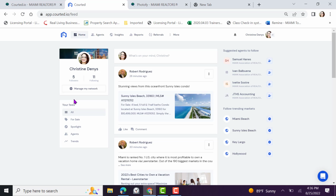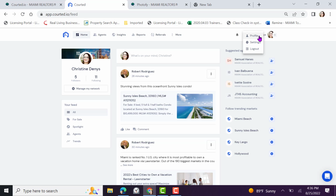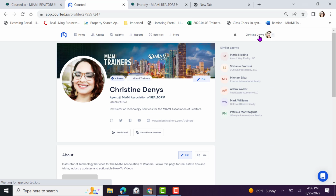So up at the top, the first thing that we want to do whenever we're starting with a new program is customize it to fit us and our brand and our market. So in the top right-hand corner, you have a drop-down arrow that you want to click. You also want to click on your profile. Once you click on your profile, these edit buttons are going to become available.